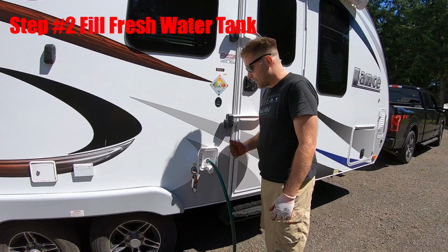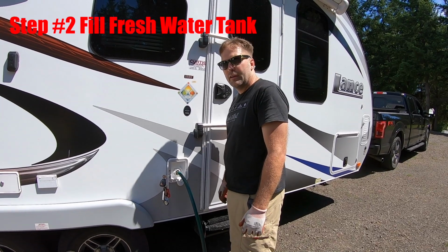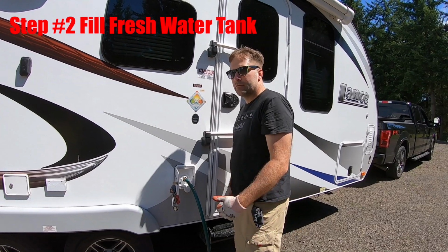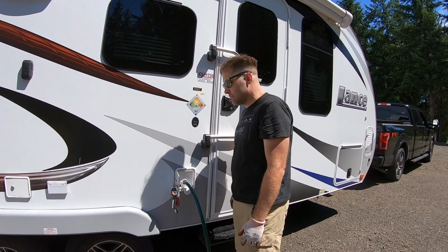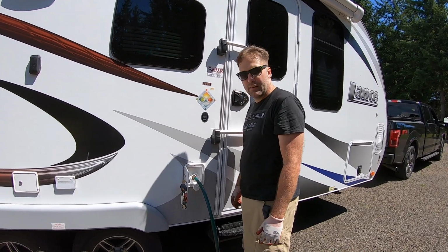heat the trailer. All right, so this has got a 40-gallon freshwater tank, so we're going to go ahead and get this filled up, and then that's going to give us plenty of water for a weekend for showers, dishes, toilet, things of that nature. So, we'll get this filled up and then move on to the next one.